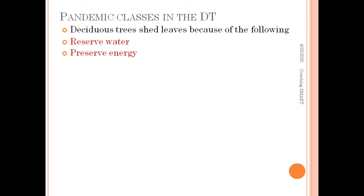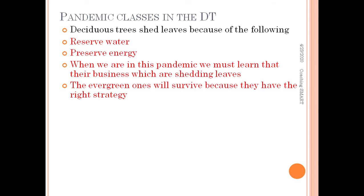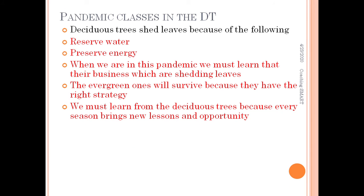Now, trees shed leaves because of the condition they are facing, and there is a process called abscission. Abscission is a process whereby trees shed their leaves. Scissor is cutting off. When we are in this pandemic, we must learn that there are businesses which are shedding leaves. The evergreen ones will survive because they have their right strategy, whereas the deciduous trees have their strategy of shedding leaves so that they can survive the season, the dry season and the cold season. We must learn from the deciduous trees because every season brings new lessons and opportunities.